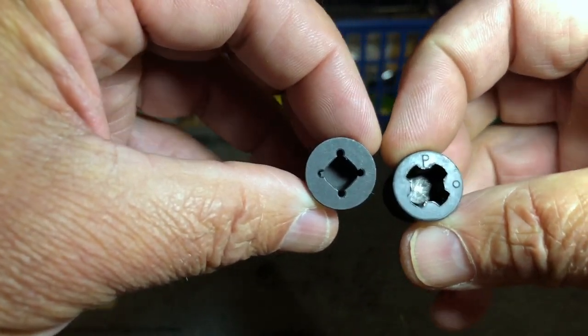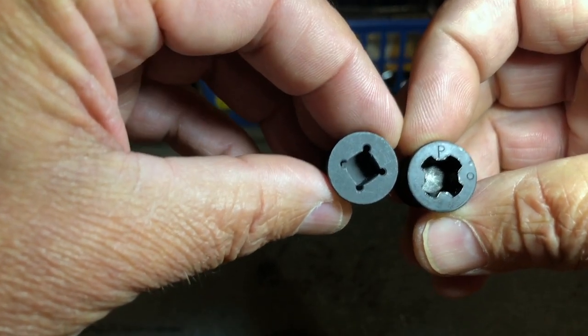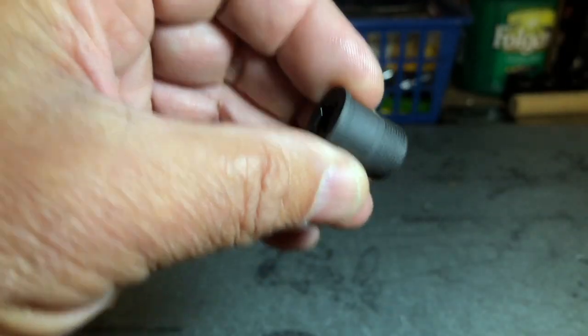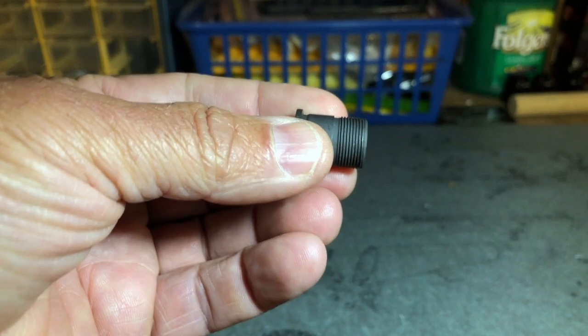The Garand Gear gas plug will not allow for the installation of a bayonet, and if you look close, you can see a difference in the screw slots there. So that is something to be aware of if you like to add a bayonet to your M1 from time to time.